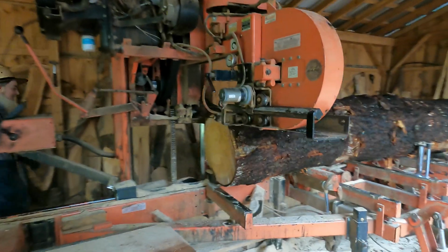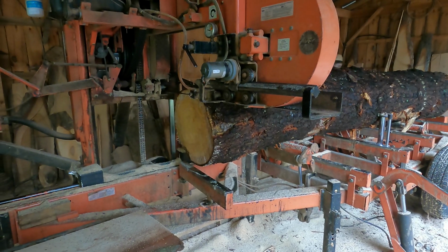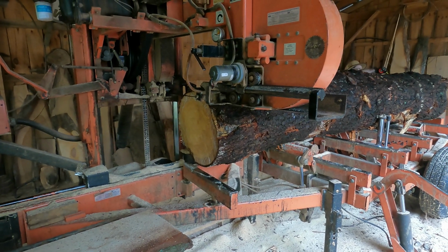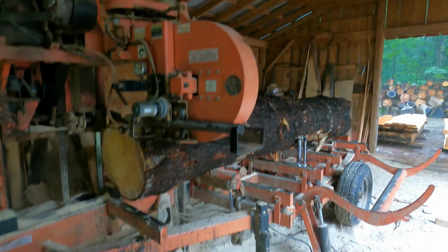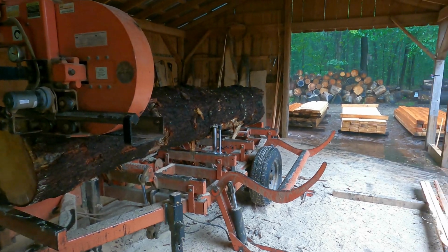Ervin's got about 6,000 hours on this, I think he said. He bought it 16 years ago, and he bought it used. He did not buy it new. And he just runs it every day. He runs 6 days a week cutting wood for people.